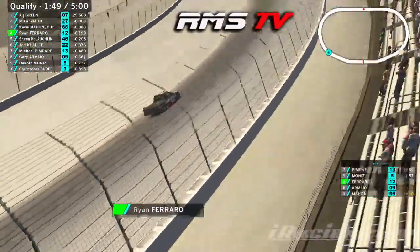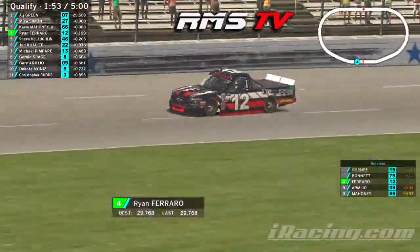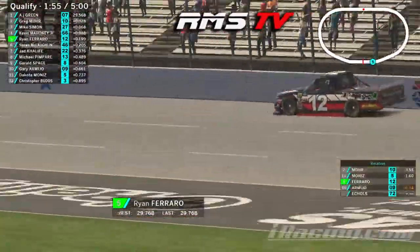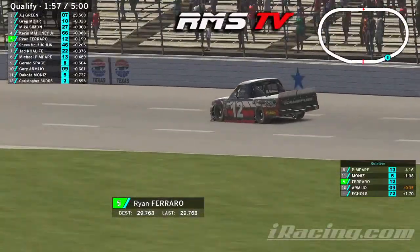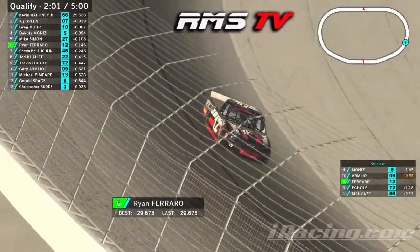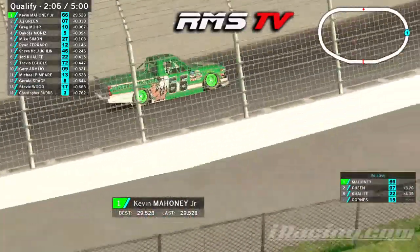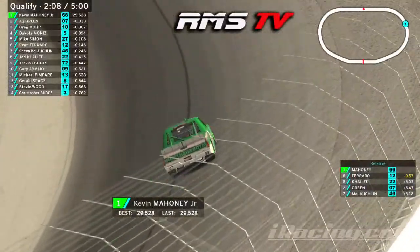See, there's the 12 car, Ryan Ferraro. He's got a time. He's currently fourth fastest. Looks like he just got bumped down to fifth fastest, and he's continuing to fall some more. Oh, got a new pole sitter at the moment, Kevin Mahoney Jr. with that 29.528.